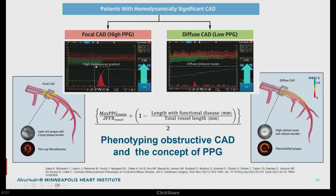And again, this has always been appreciated, somebody would say, by pulling the wire and glancing at the waveform, but this is sometimes a subjective assessment. Now, as you pull back your wire through the vessel, there's objective quantification of the pressure loss, and you get, as pointed by the arrow, an actual number of the gradient, what's called the PPG, the pullback pressure gradient, that takes into account the pressure change across the vessel and the length of disease.